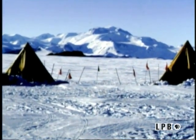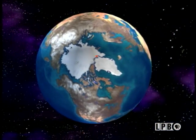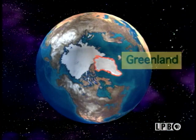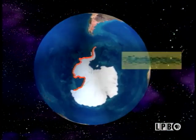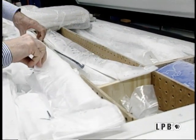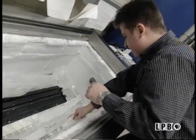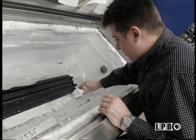There are two ice sheets in the world. One of them is the Greenland ice sheet, which is in the northern hemisphere on an island called Greenland. And the other one is in the southern hemisphere. It's the Antarctic ice sheet. It's in Antarctica. The job of the scientists is to study what is in the ice to be able to evaluate climate change over time and so on.